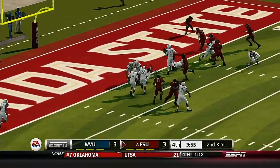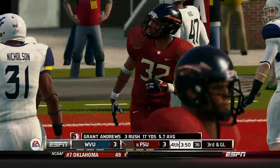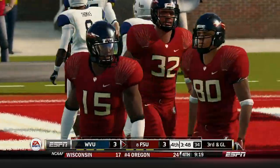Takes it up the middle for a nice run. That makes it third and goal.